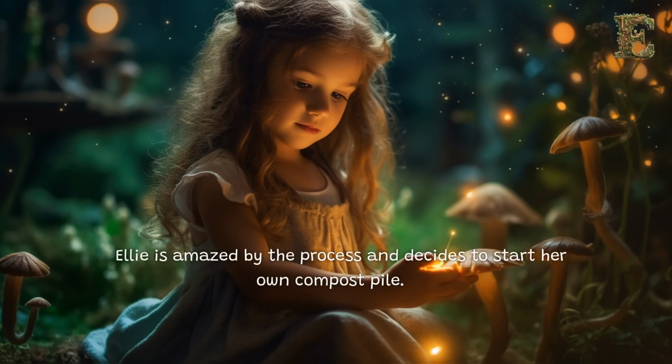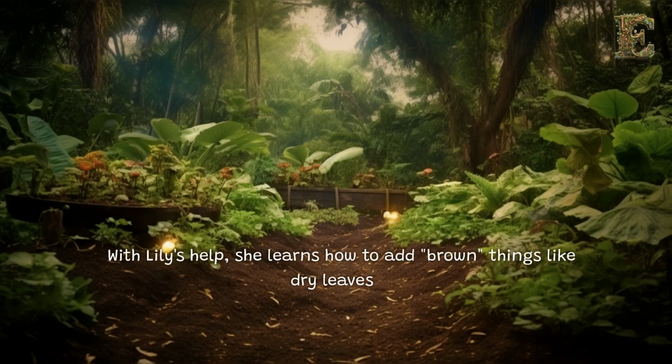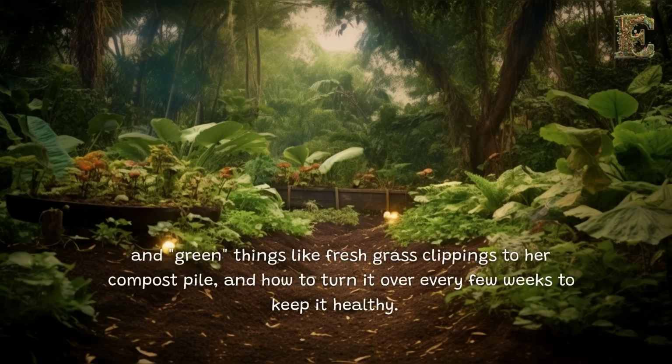Ellie is amazed by the process and decides to start her own compost pile. With Lily's help, she learns how to add brown things like dry leaves and green things like fresh grass clippings to her compost pile, and how to turn it over every few weeks to keep it healthy.